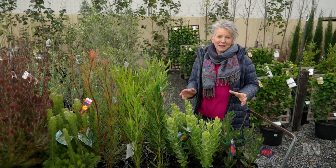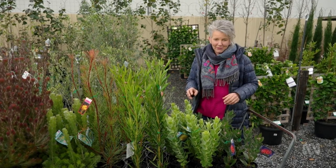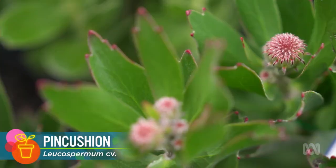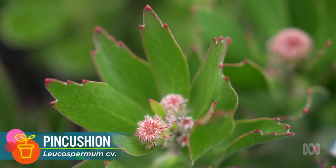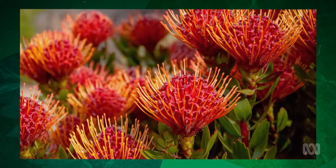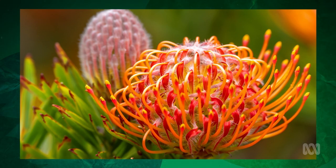These South African plants also make great cut flowers. They're called leucospermums, and they produce the most amazing pincushion-like heads of flowers in warm shades from yellow and orange through to red. The plants grow 1.5 to 2 metres high, and the birds love their flowers too.